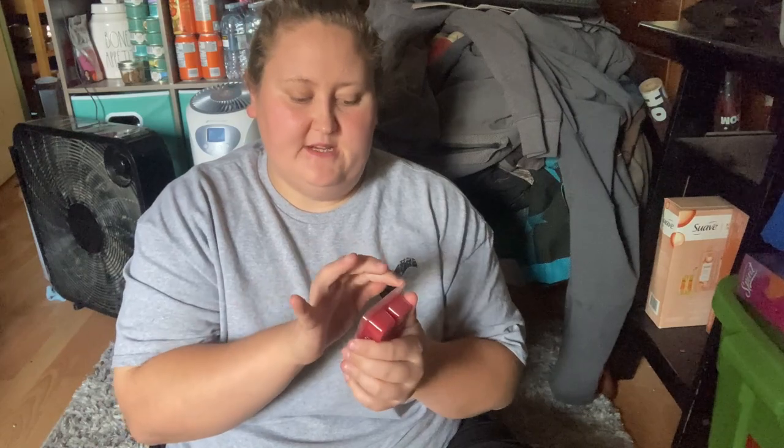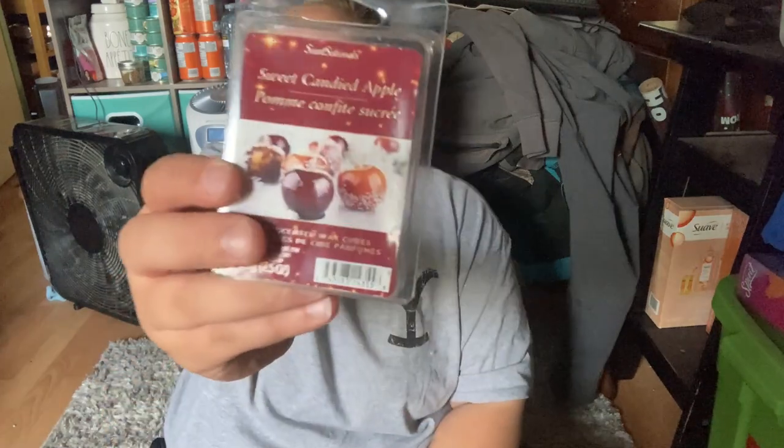I got this sweet candied apple. I had bought it for myself, but I don't like the smell of it, but my sister-in-law might. So I got her that to go with her Scentsy Warmer, which we'll see. It's not a Scentsy Warmer, but it's a warmer.